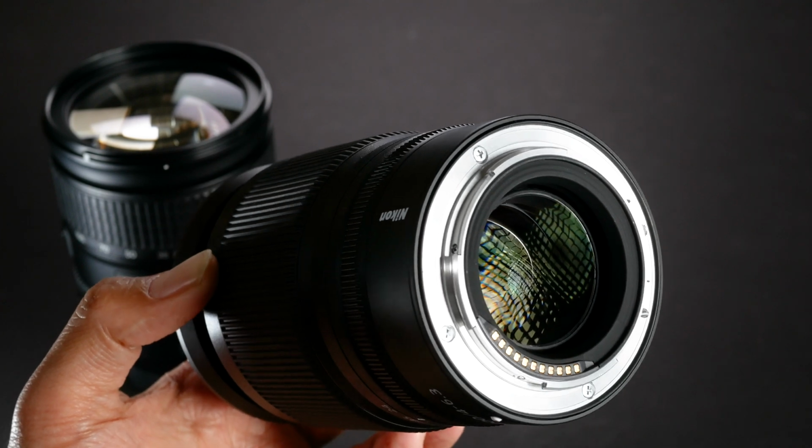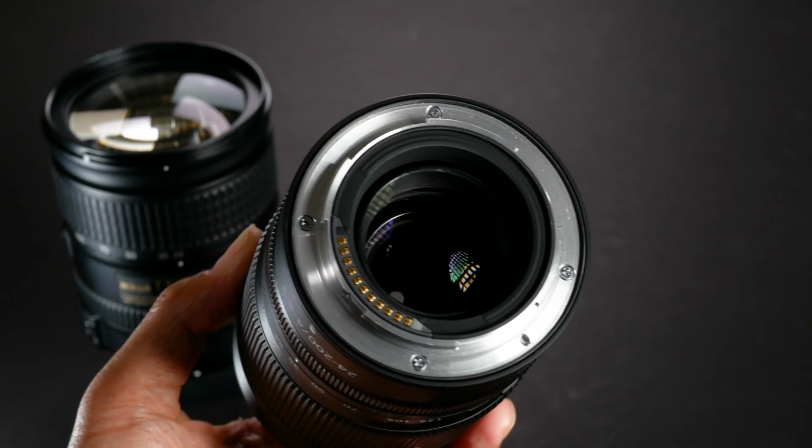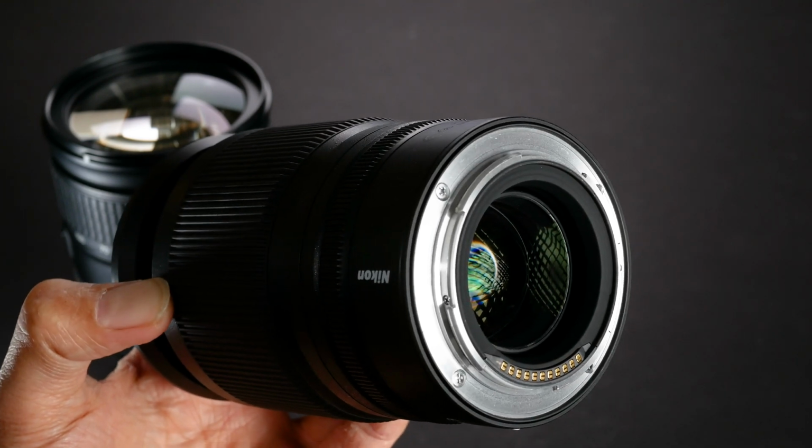The lens does feel a little bit more plasticky if you compare it to the much heavier 28-300 lens. But having said that, it still has the metal mount here with the rubber seal around here to give you some weather protection. So I think most people should be pretty happy with the build quality of this 24-200 lens.